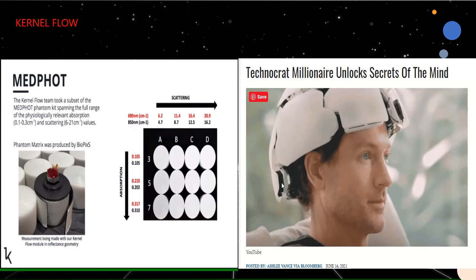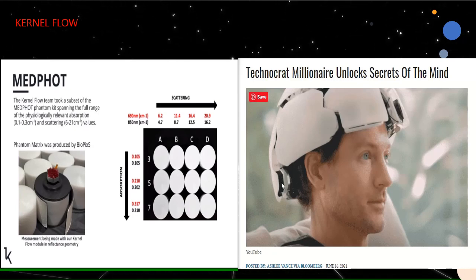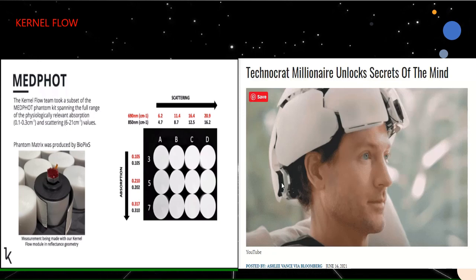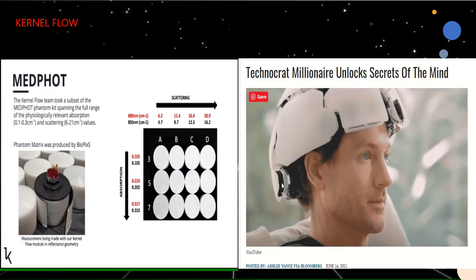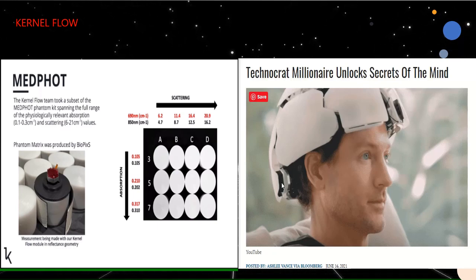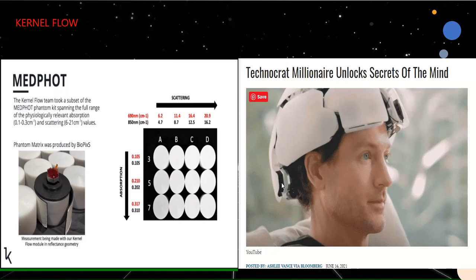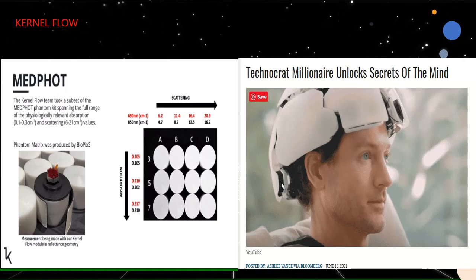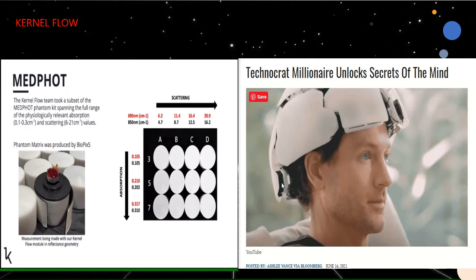Having completed the more fundamental device characterization, we now move on to evaluating how accurately our system can extract optical properties from known phantoms according to the MEDPO protocol. We selected this range of optical properties for our phantoms in order to match the expected biologically relevant range of values. For these measurements, we used an array of 12 phantoms with known optical properties that we acquired from BioPixels.